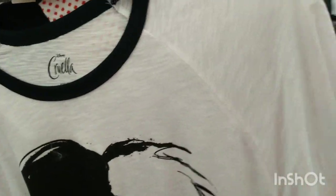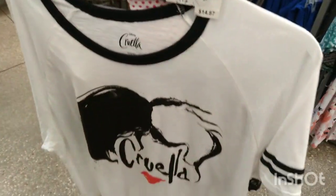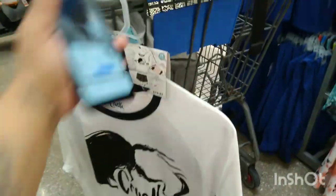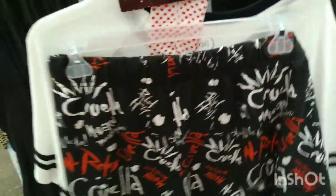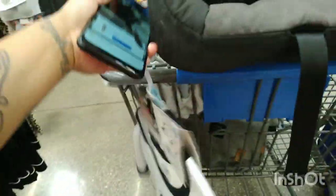So let me show you. Look at that, you guys. $3 for this right here. Three-piece set with the socks. I'm going to think about it and see if I want to get it for a gift for somebody.